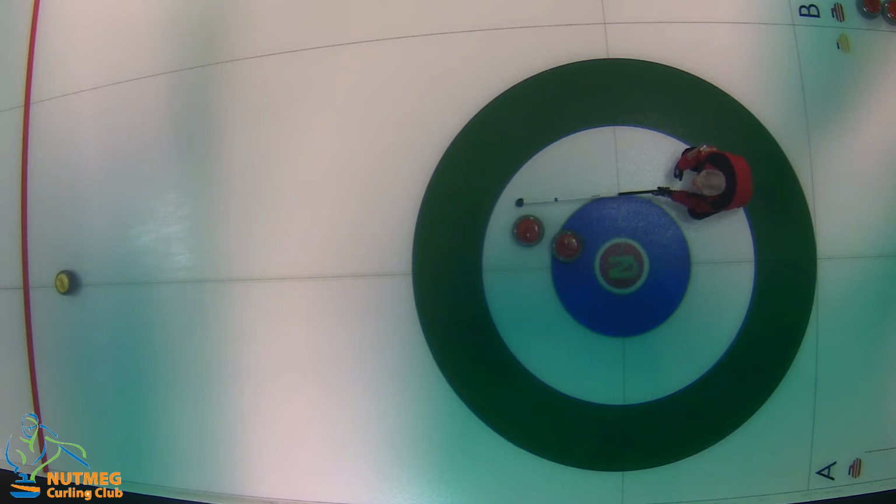Oh, we have a curler down on C. Okay, so we're going to take a pause in the action over on C as we've just had a curler with a little slip up. Meanwhile, over here on A, see what happens here. Jack is going to attempt to go for those two reds. We just have a brief delay just because we want to make sure everybody's okay.